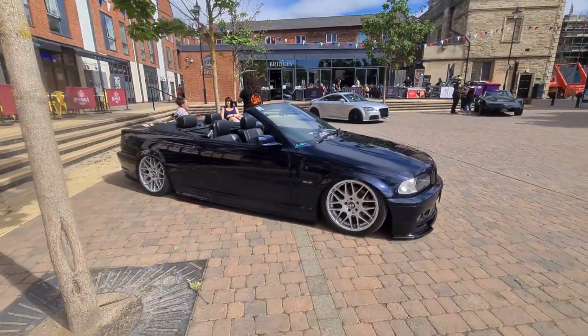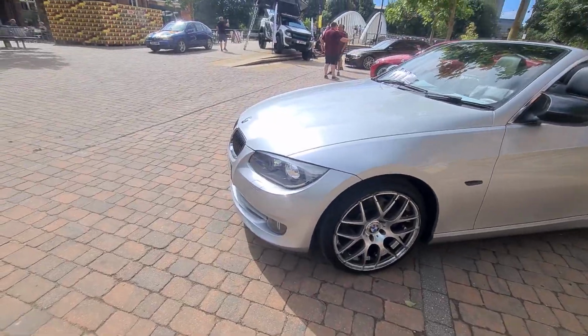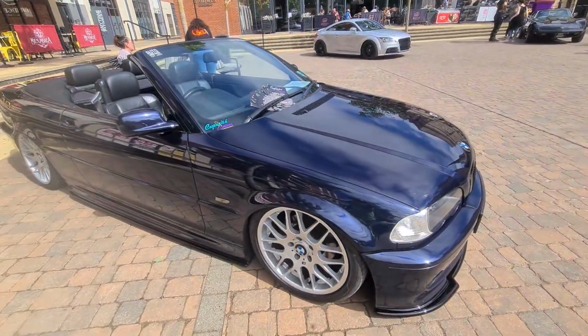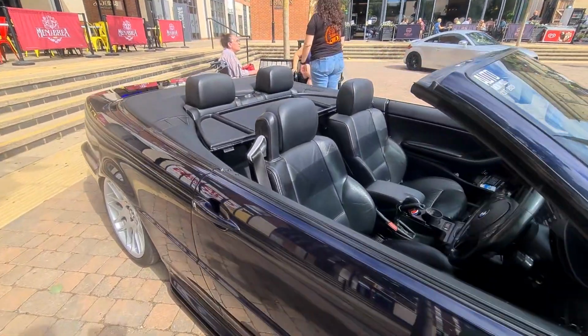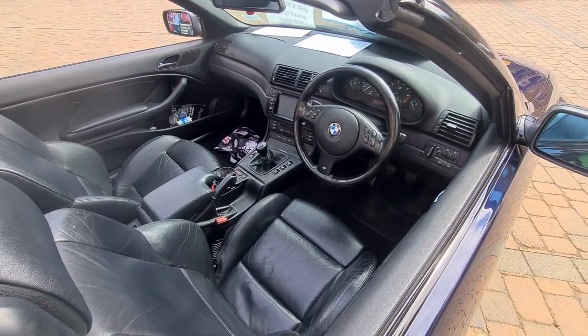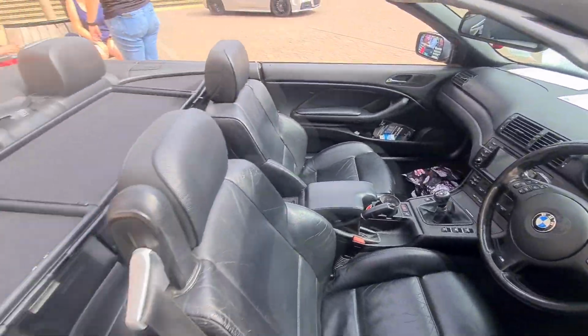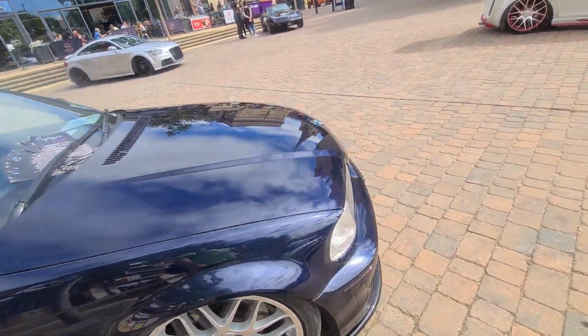That one's quite low. E46. Don't quite know what model that one is. 3 Series, but I don't know what E number it is. This one's cool. Yeah, pretty clean and standard. Other than being slammed on the ground, which is nice.